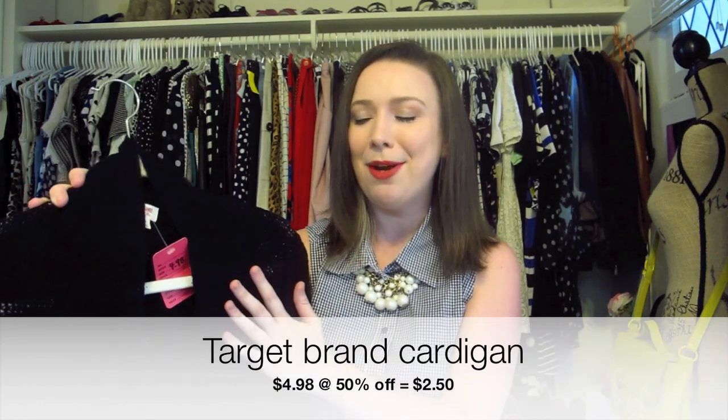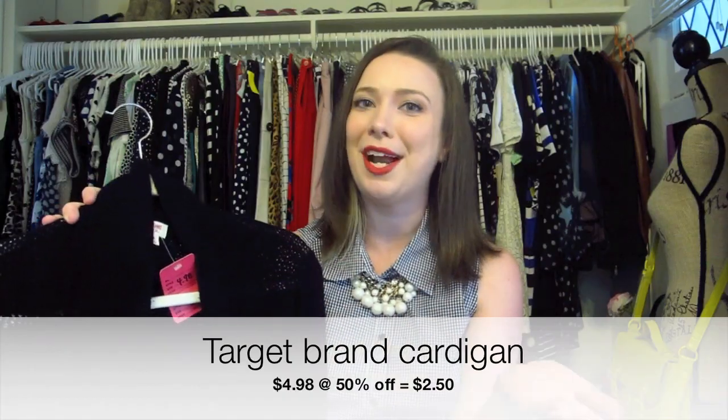And I totally love these pieces actually belted. I think it's a really cute statement when you do a colorful belt across it, and it just cinches in and makes you look really tiny. So I just couldn't leave this behind, and the best part was that it was marked at $5, but then of course I got it for half off.